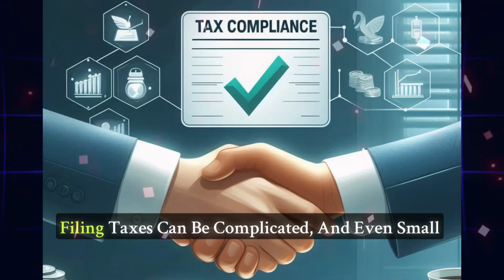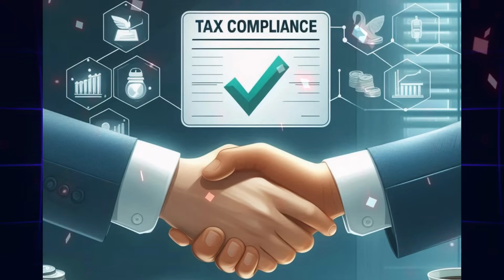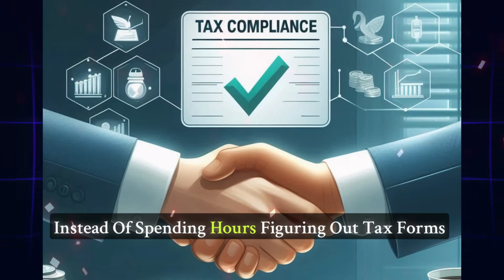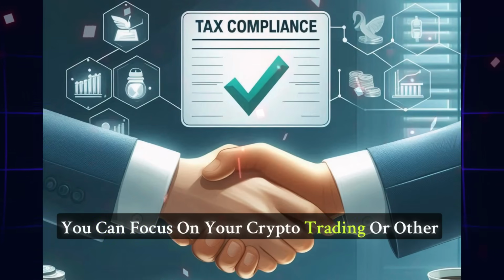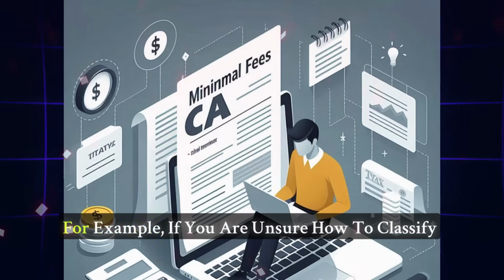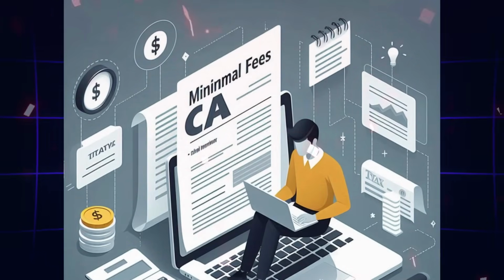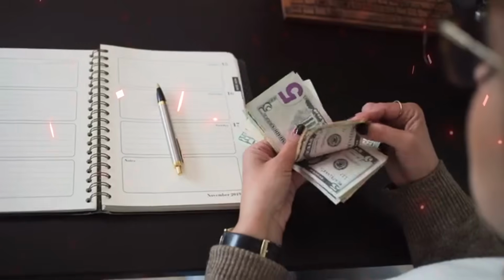Accuracy. Filing taxes can be complicated, and even small mistakes can lead to penalties. A CA ensures everything is done correctly. Time saving. Instead of spending hours figuring out tax forms and calculations, you can focus on your crypto trading or other work while your CA handles the paperwork. For example, if you're unsure how to classify your crypto income as capital gains or business income, a CA can guide you and ensure you're filing correctly.